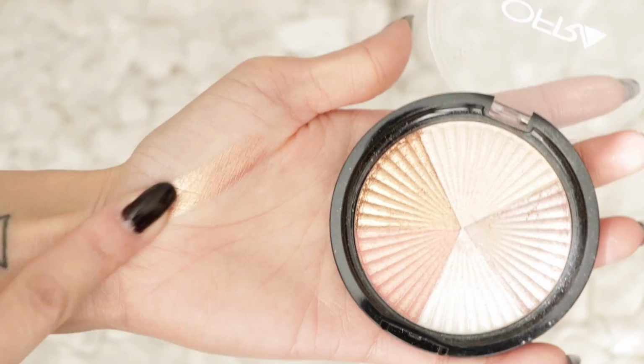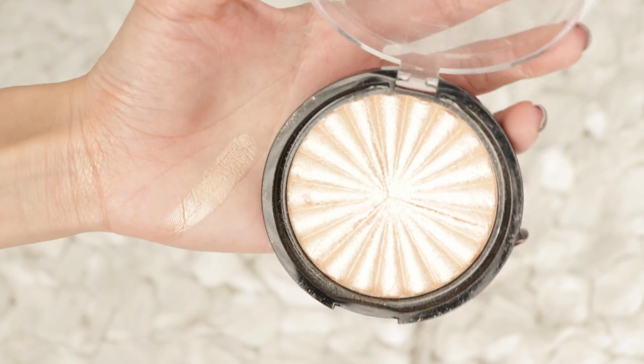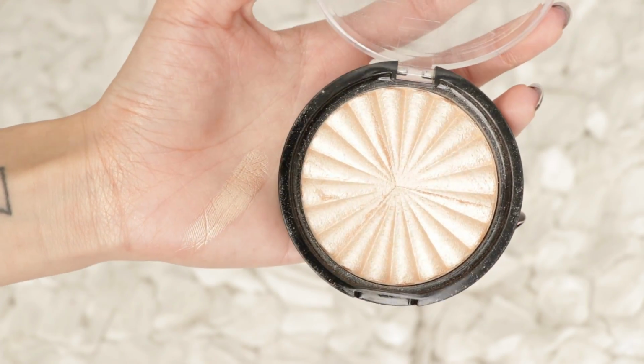And then I have 2 more from Ofra, and this one is in Beverly Hills, which comes with 5 different shades in one. Sometimes I like to just swirl them all together, but I can also use them individually, which I really like. The other one is Rodeo Drive, and it's a gorgeous light champagne gold, and this one is really, really pretty. But both of these are super, super pigmented and shimmery.